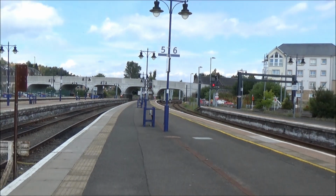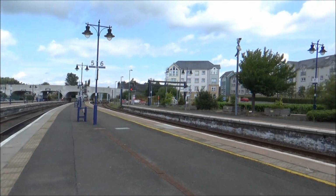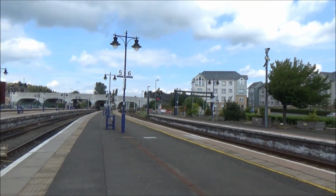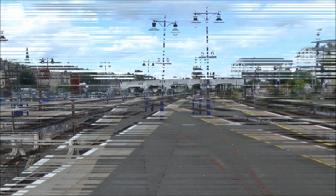It's not bad this end. There's a lot of platforms and there's so much on offer. Look at that, it's very nice, some vegetation, some plants. Nice bit of greenery.